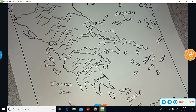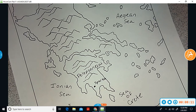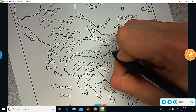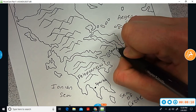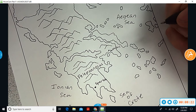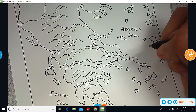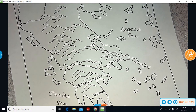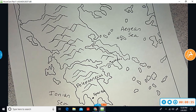Now, the other city-state is right here, a little dot. That city-state is Athens. Athens is named after the goddess Athena, who is the goddess of knowledge. And speaking of gods and goddesses, she is one of the 12 most important gods and goddesses. There's a whole bunch more. There's half gods or demigods.